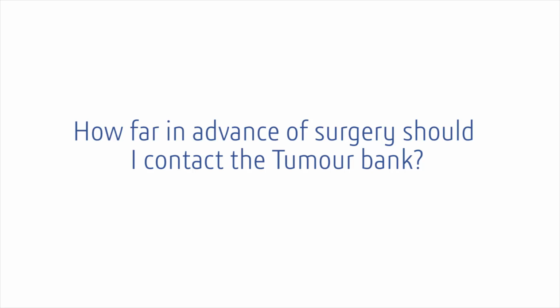It'll also tell the doctor who to contact on our end to arrange the logistics of getting the sample sent through. We will collaborate with the pathologist in your treating hospital to make sure that samples are obtained in the right sort of form. Then they'll be transported to one of the specialist laboratories doing research and to Newcastle for samples to be kept in our very secure fridges there.